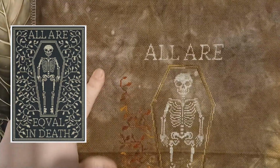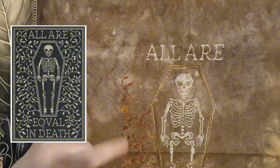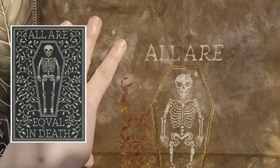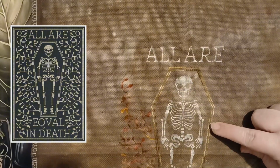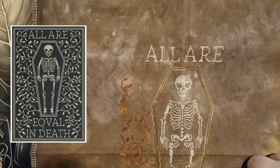So this is All Are Equal in Death by Modern Folk Embroidery. This color here is all Pirate and Robin floss. It's called Autumn Harvest. This is being done on an 18 count Bonfire by Witch's Garden Crafts. This is actually that toasty that I was talking about that I'm putting in on the coffee sampler. I did that for the coffin.